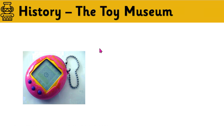Okay, this one here. Has anybody seen one of these before? Maybe your grown-ups might recognize what this is. This is a Tamagotchi. A Tamagotchi has a little animal that you have to keep alive. You use these buttons here to decide what to do. Do you give it some water, or do you give it a cuddle, or do you give it some food, or do you make sure it's been to the toilet? You've got to keep your little animal alive on this computer game. A Tamagotchi. Is it ancient, old, or modern?